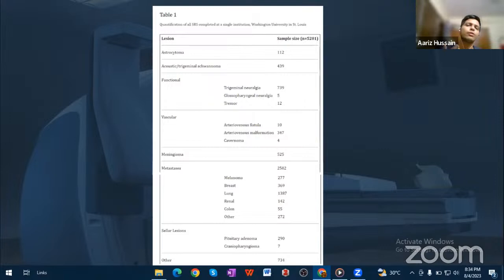It is a tumor of the, let's say, how do I explain this? The brain actually has a covering. Meningiomas are the tumors of that covering. Then there is metastasis. Metastasis is ke tumor kahin aur tha, travel karke kahin aur chala gaya. Then there's melanoma. Melanoma is a tumor of the skin, then breast, lung, renal is kidney, colon, and other tumors.